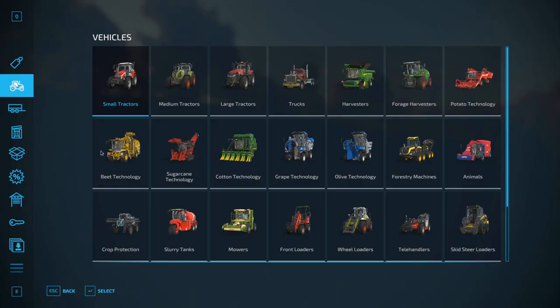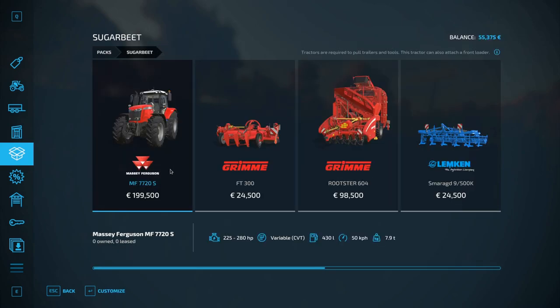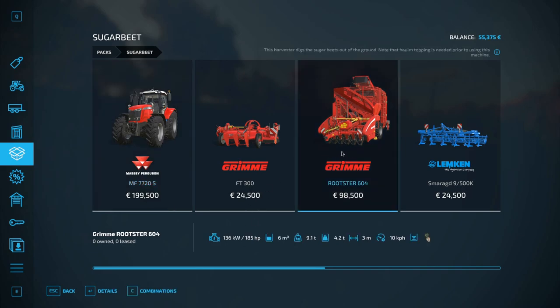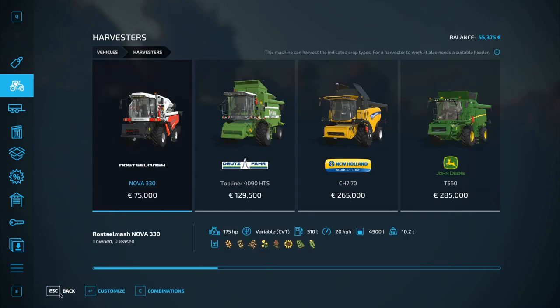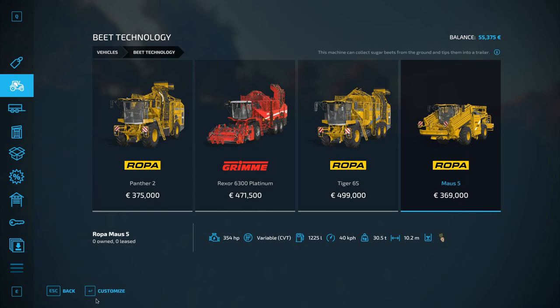If we go into the shop real quick, we can go to the packs here and find sugar beet. Yes, sugar beet in here, and all the equipment that is required is listed here. So harvester, chopper, and then obviously the tractor, and this thing does require quite a bit of horsepower to run. But we could also go into harvesters. No, we need to go into beet technology, and then we could lease one of these machines.